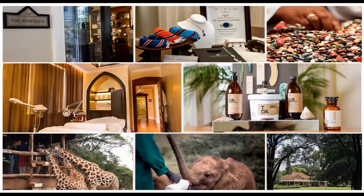there's so much to do around there, as I've mentioned before. You've got the giraffe centre where people can go and feed the giraffes, and Sheldrick's elephant orphanage. We've got Kazuri beads up at the top there, Karen Blixen's house which is just across the road from Hemingways, and it's a lovely museum that you can go and visit.